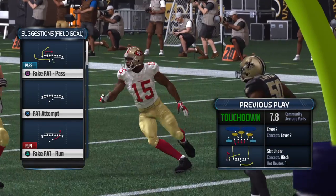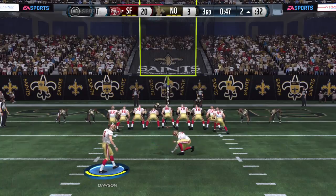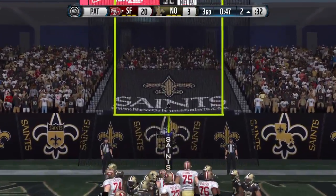Well, you got a lead. You drive down the field. You score a touchdown. Now we're going to find out if the other team can stay patient or will they panic.